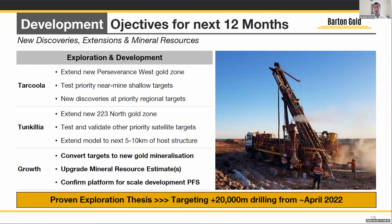And the summary purpose of this, of course, is to continue converting targets to new gold mineralization, convert that mineralization to new JORC resources, and to end 2022 with a very substantial JORC resource upgrade that gives us a very solid base for a large-scale development PFS. So essentially, we've proven our exploration thesis, and we're now really leaning into that. We're going to be commencing about 20,000 meters of drilling from April, along with a bunch of other additional geochemical and geophysical work projects. So we'll be looking to keep things very busy this year, and I believe we should have some very exciting news all along the way.